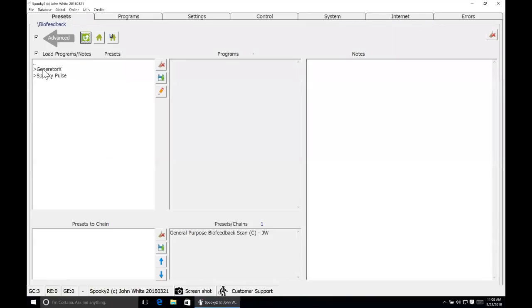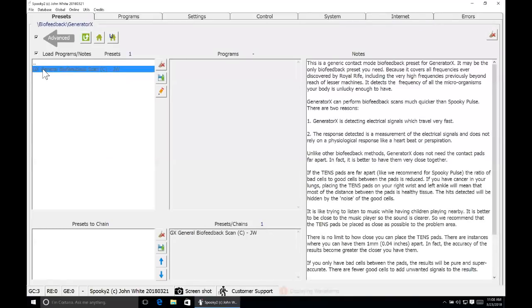But with the GeneratorX, you count them, there's only 1. And that's because the signal covers all the frequencies of all the germs that were ever discovered by Royal Rife, plus more. It covers them completely, and the scan only takes 6.5 minutes. And it's hard to improve on something that does everything in a reasonable time.